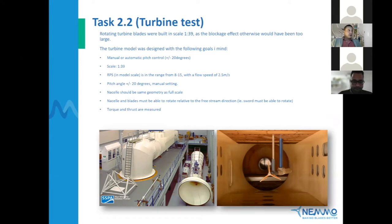Then I'll move on to the actual turbine test. As I said, this is completed in a scale of 1 to 39, so it's much smaller scale than the constant cross-sectional profiles. The reason for that, perhaps you can see in the picture to the right, is that the blades are not very big compared to the cross-sectional area of the inside of the cavitation tunnel, but we need to have a quite wide margin to not create too big a blockage effect.